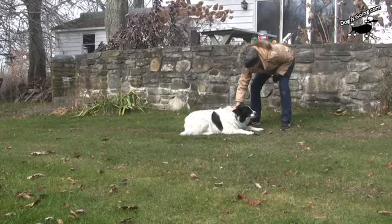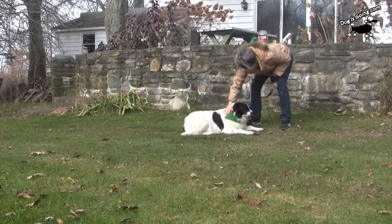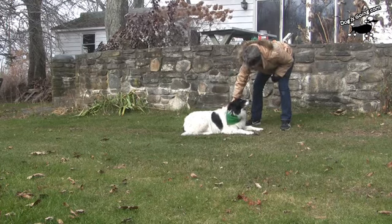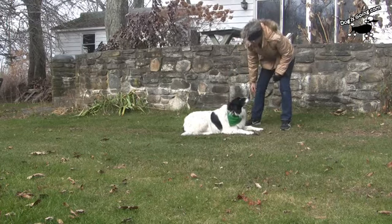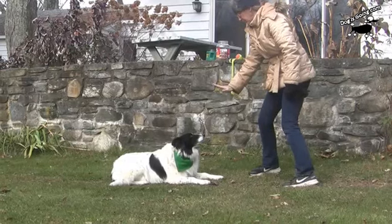But here I'm teaching her to sit and to lie down by leading her with a treat. I put it over her head, which helps her to put her tail to the ground and sit down. And then I lead the treat out in front of her nose, so she'll walk out and lay down.